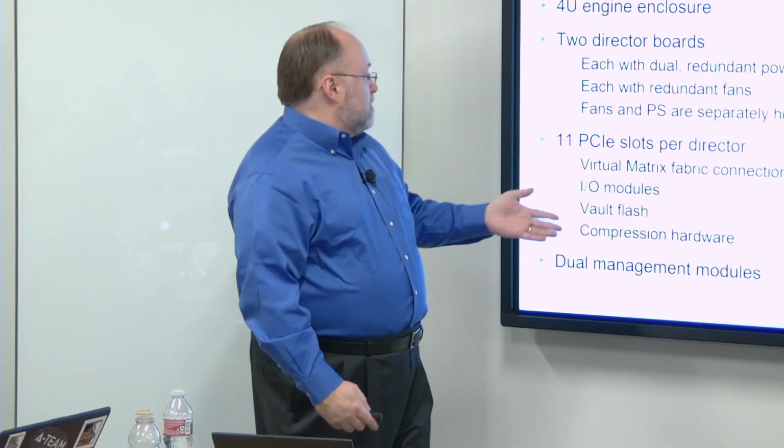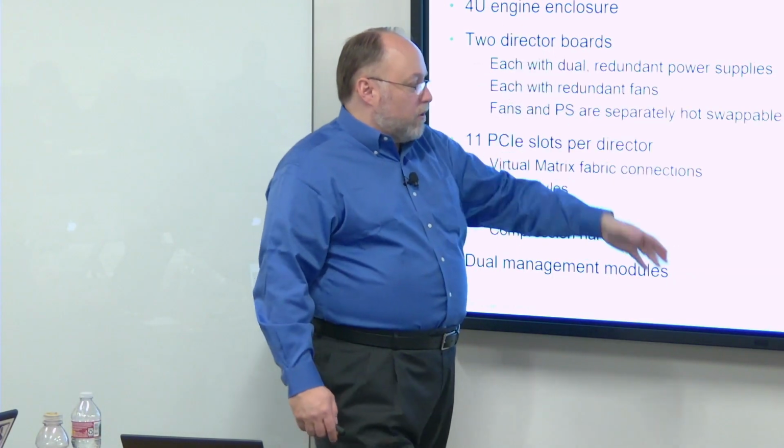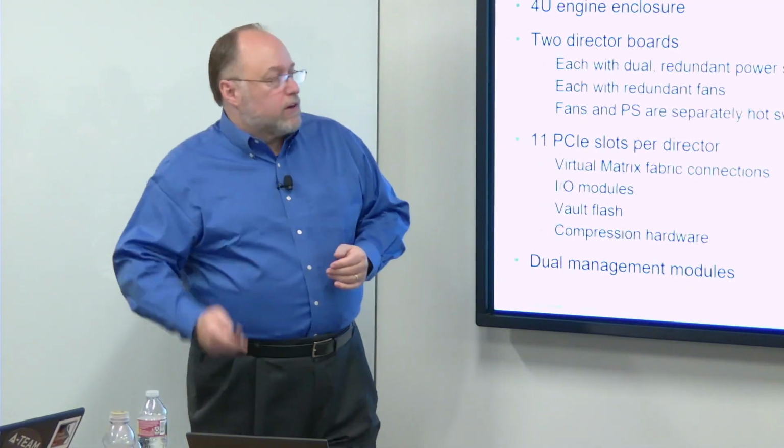So that's the basic on this. Again, we got a bunch of PCIe slots here that we stick things in, and that's where our vault flash lives. We stick in more vault depending on how much cache you put in the directors.